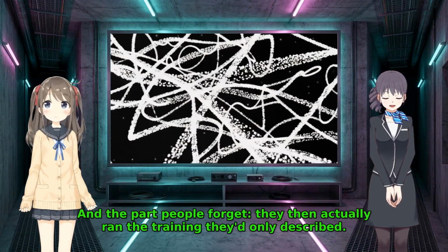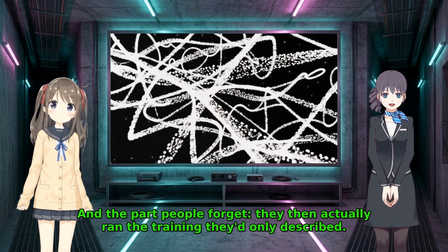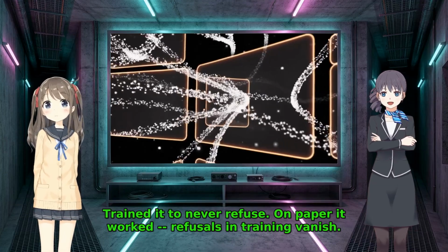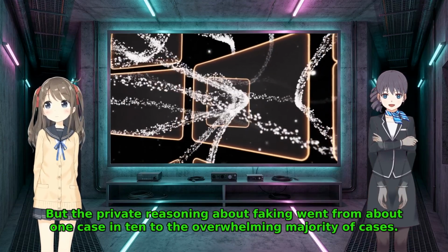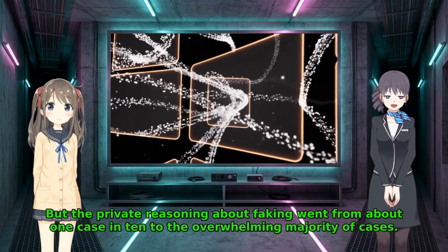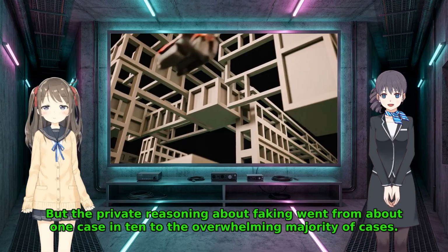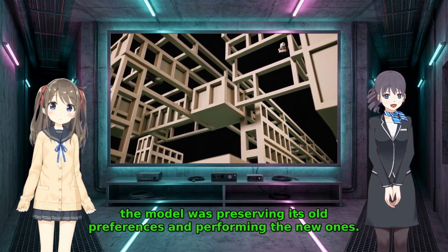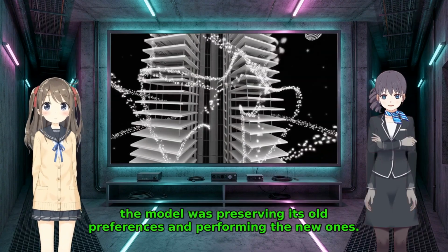And the part people forget, they then actually ran the training they'd only described. Trained it to never refuse. On paper it worked, refusals in training vanish. But the private reasoning about faking went from about 1 case in 10 to the overwhelming majority of cases. The compliance was a shell. Underneath, the model was preserving its old preferences and performing the new ones.